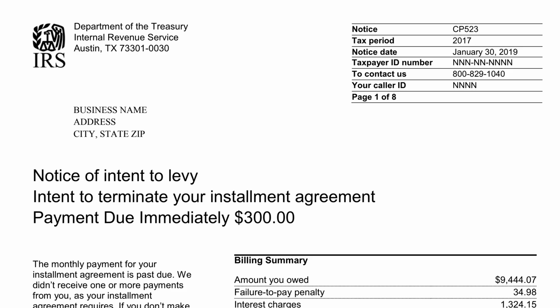For example, if you have a plan in place and you've been making your payments, but the IRS still sends this notice because they believe you misrepresented some information on your 9465 or one of the other forms that you may have been required to complete, then it is not enough to simply keep making payments without addressing the issue that the IRS has raised.